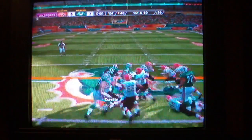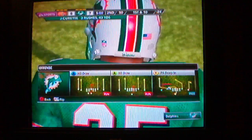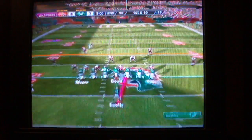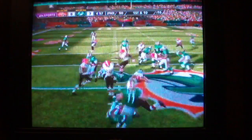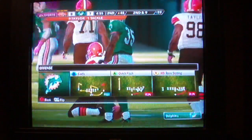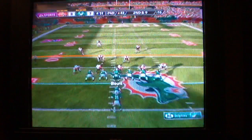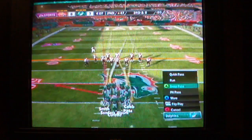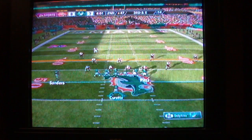Handing it off to Joseph Curette, who breaks two tackles, and he gets the first down. 10-yard gain. Joseph Curette is coming off a massively huge rookie year. And this time he's taken down after a gain of 1.5. He is tackled by Phil Taylor. And this time, he doesn't have anywhere to go. Gained up a few inches, I suppose, but it's 3rd and 8 now.